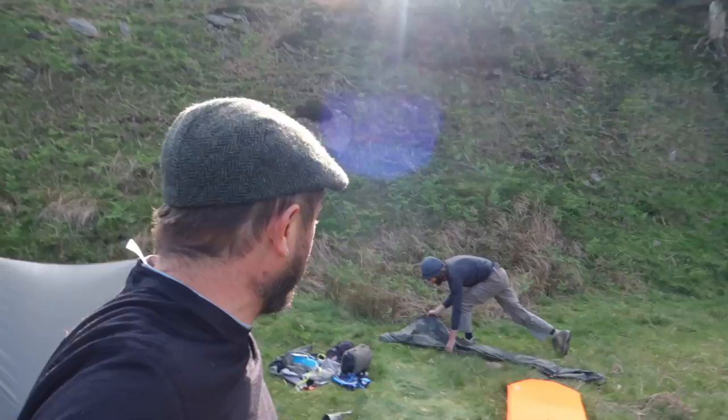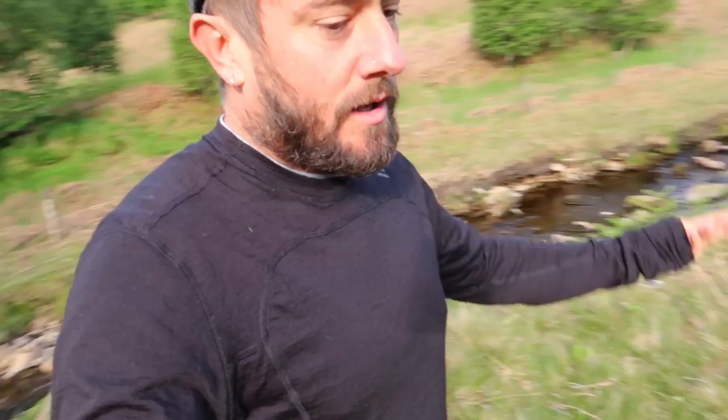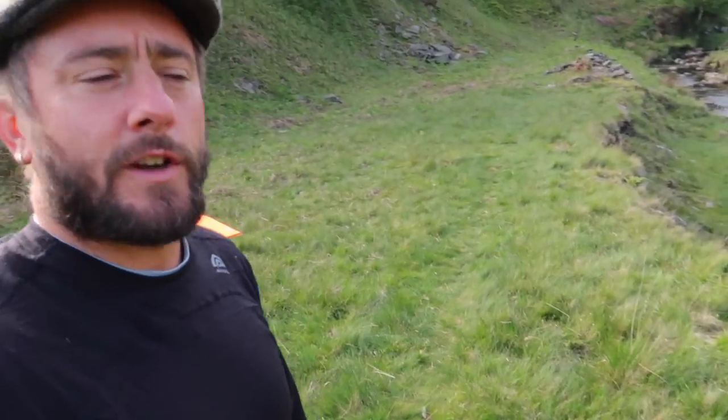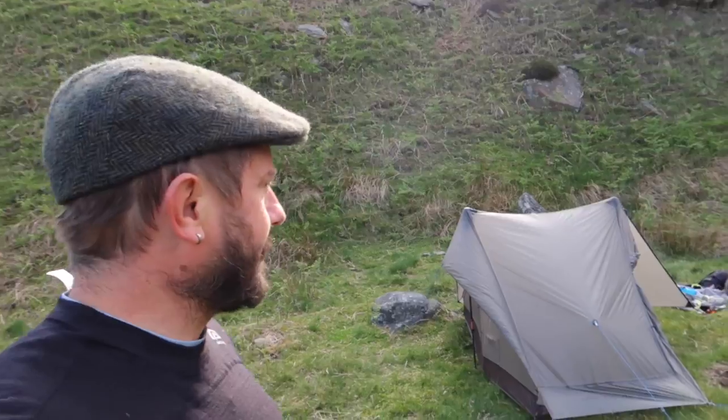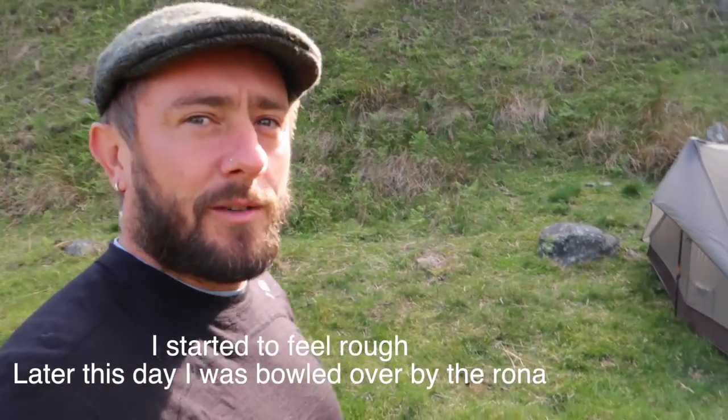Morning, glampers. As soon as I've turned the camera on, the sun's come out, and that's the first time it's come out this morning, isn't it? Yeah, that's pretty cool. Slept well last night. We only had one beer apiece, so fresh as a daisy. Well, as fresh as you can be after sleeping in the tent, after walking 70 mile, whatever we did yesterday.